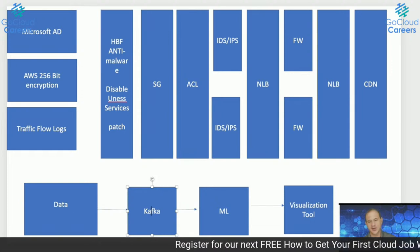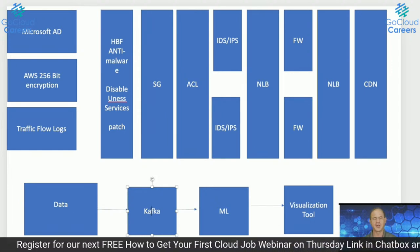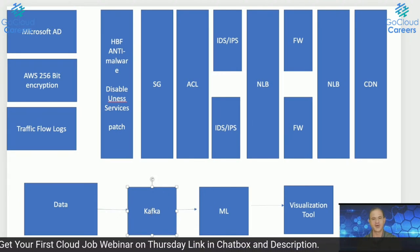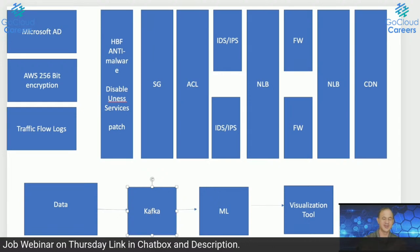So we wouldn't use QuickSight. We'd use Power BI or Tableau or something as a visualization tool. The point is there's so many wonderful things for us to use. And we go vendor neutral. I can do this in my data center.